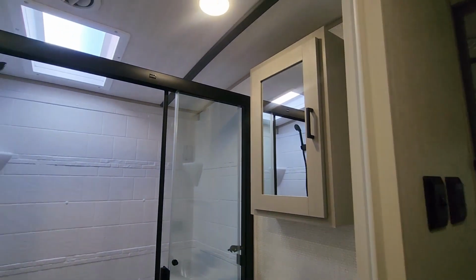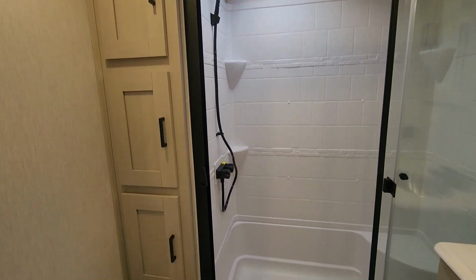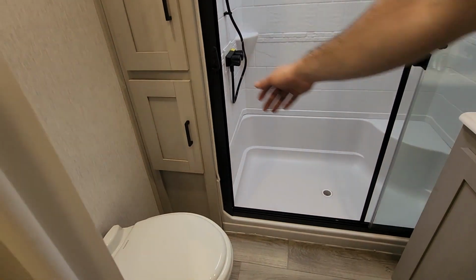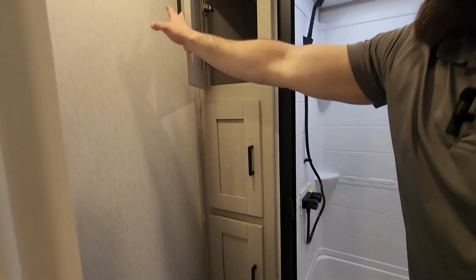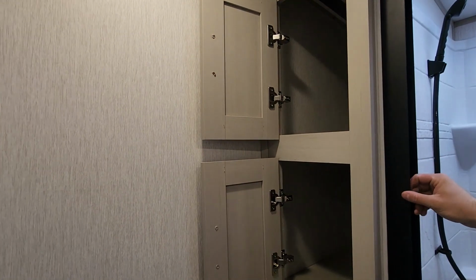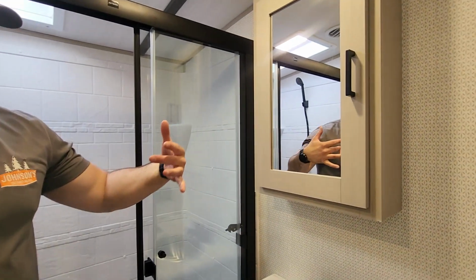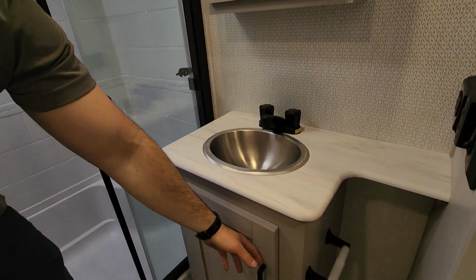Nice large bathroom here, very large residential shower. You're gonna have your toilet down there in the corner, and lots of storage space here to put some towels or anything you really need to put in there. It's gonna give you plenty of room. It runs all the way to the back. On the other side, you're gonna have a medicine cabinet up top and a sink with some storage underneath here as well.